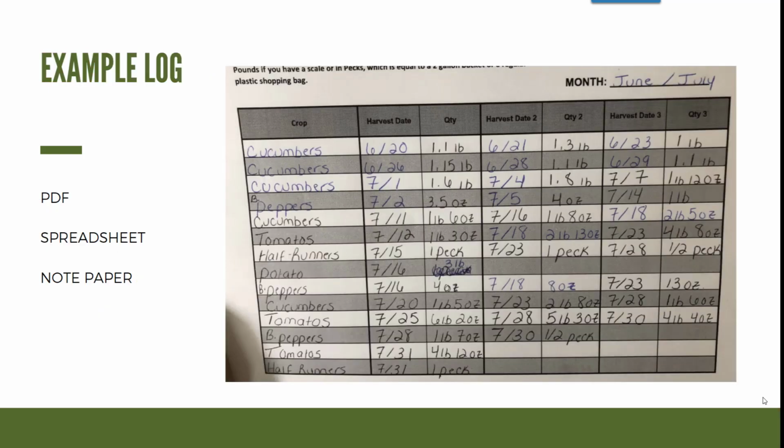Here's an example log. I do like your totals. If you want to send me your log, sometimes there's questions or whatever, you send it any way you want. PDF, spreadsheet, note paper, it really doesn't matter. You could do it on note paper, snap a picture and send it in. I think we're all kind of used to doing that now. Thankfully, our smartphones have replaced the scanners. I actually finally got rid of my scanner because the phone is the way to do it.